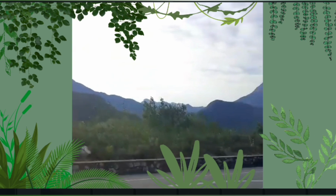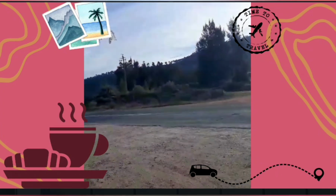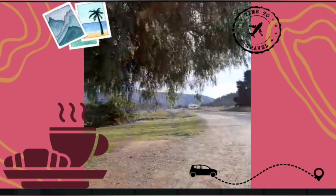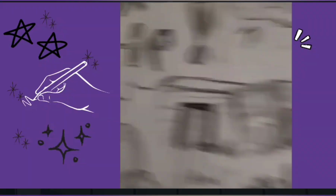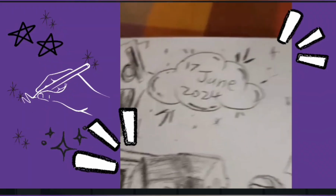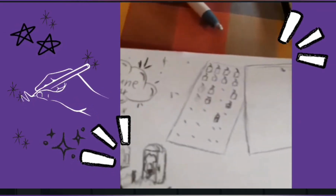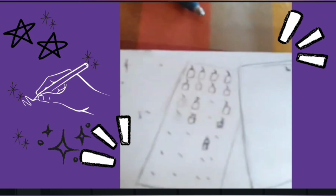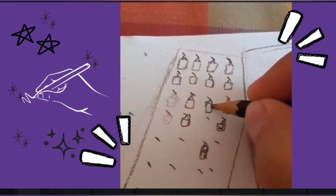After we got to the end of the valley, we stopped at a little restaurant. At this restaurant is where I drew the next drawing in the sketchbook, alongside a delicious dinner and a cappuccino. Here you can see what I was busy drawing, which is a seed holder that the restaurant put up for people to buy if they want to plant certain seeds like potato seeds or even flowers.